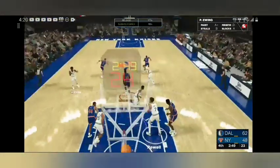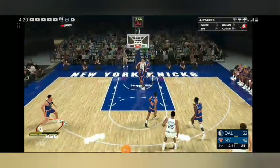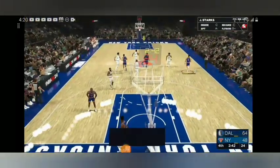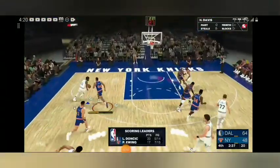Well, we've also seen them being very aggressive down in the paint. All game long, they've been hunting down those inside points. And the chemistry has been terrific. Really impressed with their offensive execution.